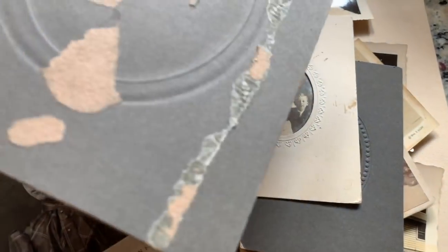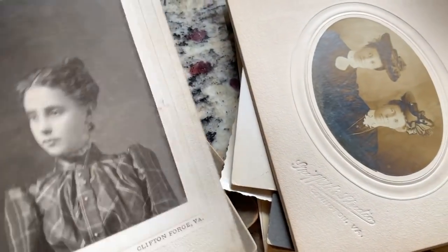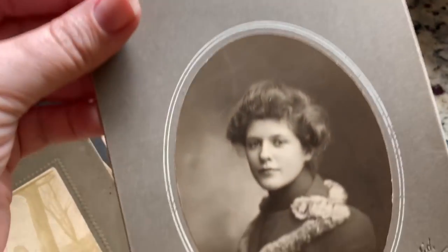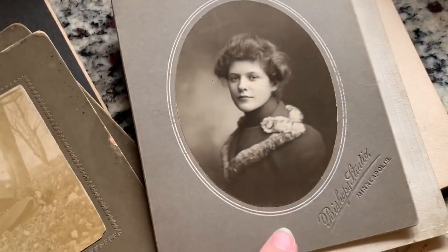I got these, a lot of these actually, from a coin shop that I used to go to before he hit on me and asked me for a date, and my husband was the one that introduced us. So I kind of figured, probably safe to not come here anymore. But I picked up a lot of them for pretty cheap.